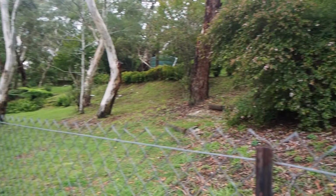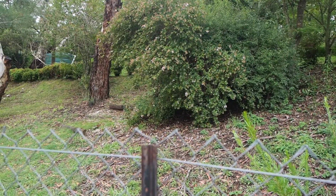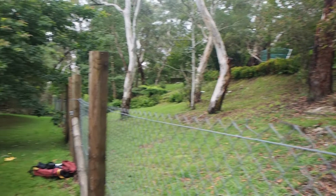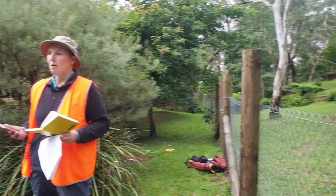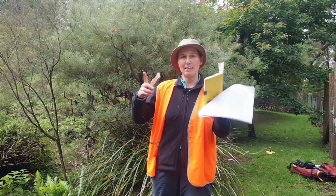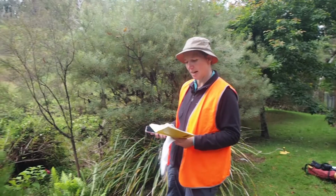The channel here is quite similar to the other sites that we've been to, except here this channel is actually quite deep. So the depth of the channel is either about equal to or even greater than the width. So we're talking about a narrow channel that is a lot deeper compared to our previous sites.